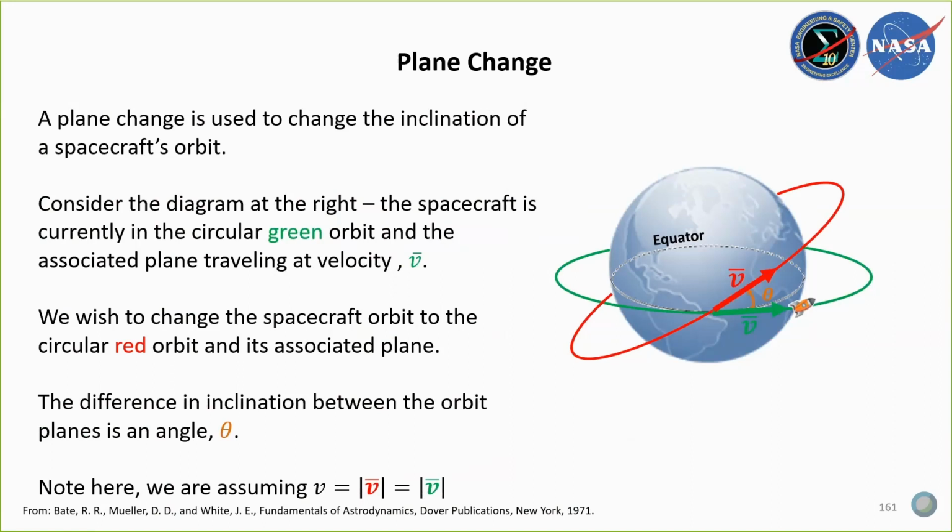Now let's take a look at the plane change. A plane change is used to change the inclination of a spacecraft's orbit. So consider this diagram here. Let's say we're going to consider both of these circular orbits just to make our life easier.